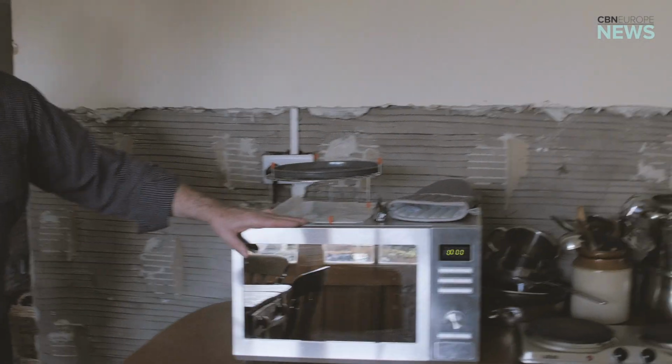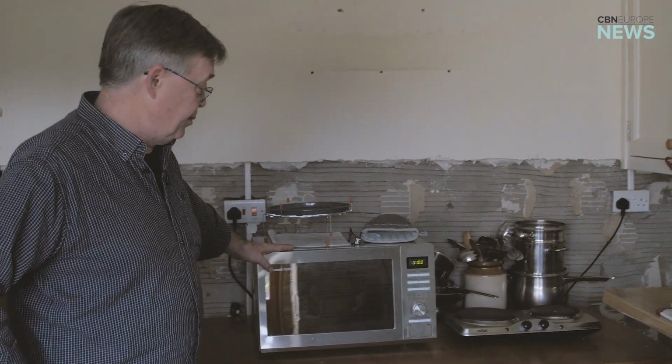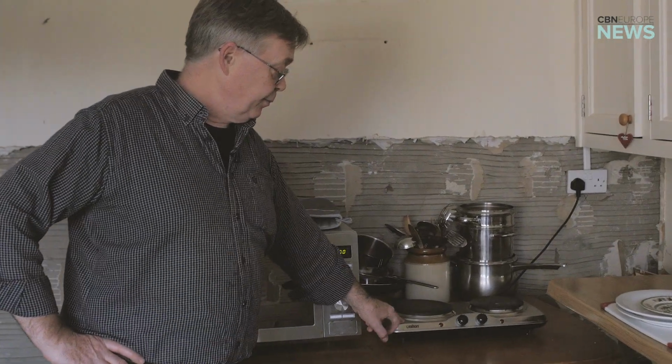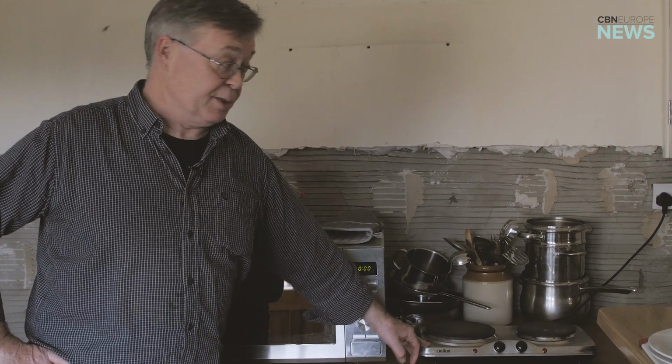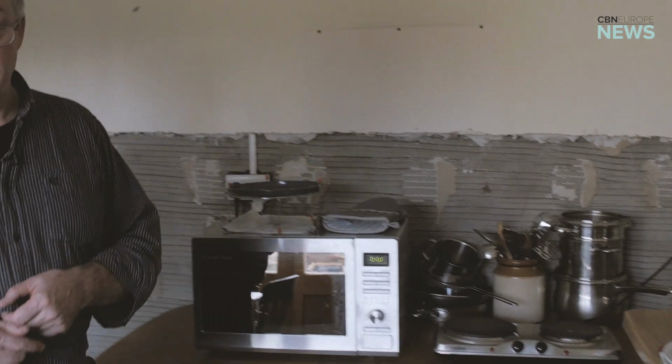We've got a combi microwave, which one of my wife's relatives very kindly sent to us, and we've got a double electric ring, which was given to us by one of the church members, which was very nice. At the time when we were trapped upstairs, we actually cooked on a double camping gas stove, which we had from our old camping days, which kept us going. And of course we didn't have any power, so we had no lights or anything like that, so we were living by candlelight.